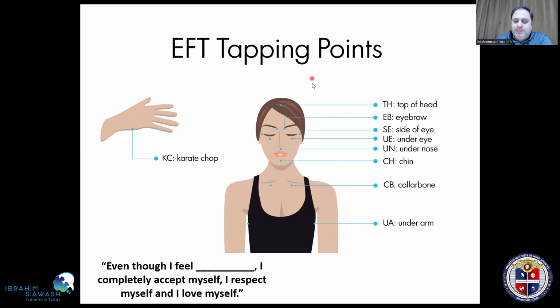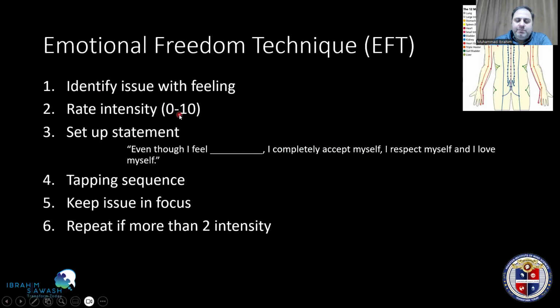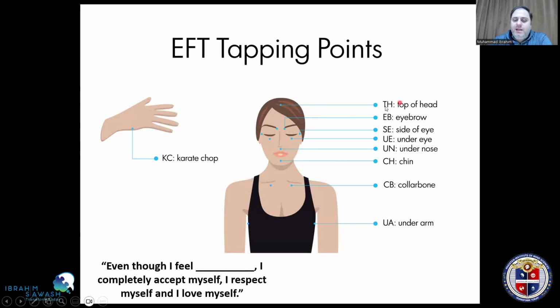So what is this tapping sequence? I'm going to teach you this tapping sequence. Again, you will start tapping after identifying the issue, rating the intensity of the issue, setting up the statements, then you start tapping. So tapping where? Point number 1 is the top of the head. Now, where is this top of the head? I hope you guys can see my video also. The top of the head is right in the middle of your scalp, right? If you draw a line from the top of your ears straight up, they meet somewhere in the middle. All right, that would be the top of the head.